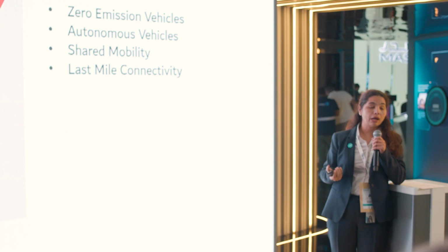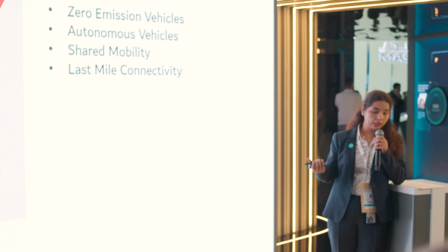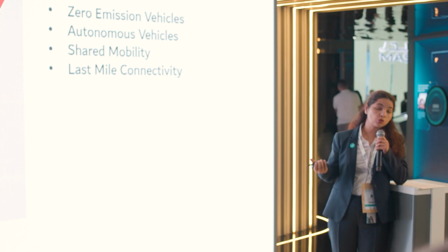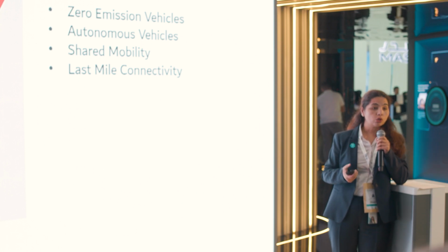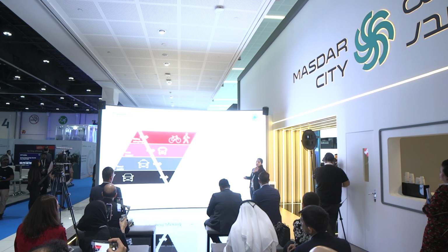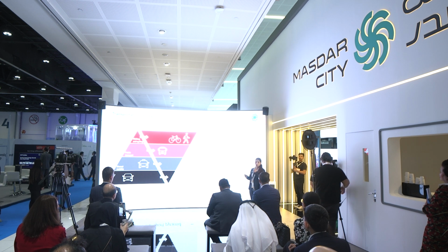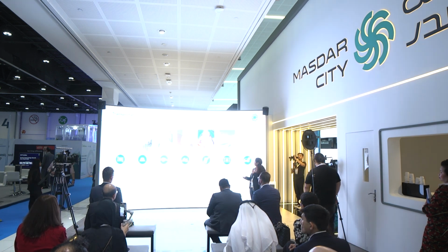We have been pioneering the autonomous vehicles across UAE. We were the first one to bring the autonomous vehicle since 2008. Then the third one is the shared mobility. We also have focus on the shared mobility in terms of the car sharing as well as the bike sharing. The last one is the last mile connectivity, where we have the e-scooters and emphasizing more on the pedestrians and the cyclists.